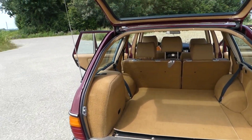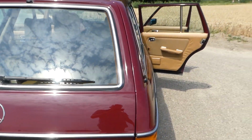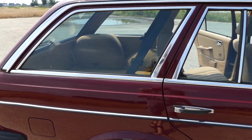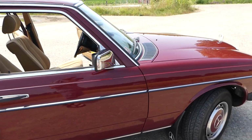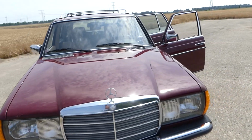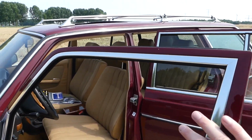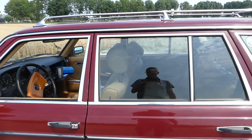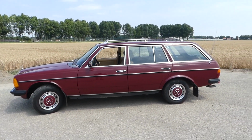So I hope you have enjoyed this presentation of Dodie, a 1985 Mercedes-Benz W123 200T. Driving around here in the Netherlands, member of the MB W123 Club Netherlands, and altogether our pride and joy. I hope you enjoyed it.